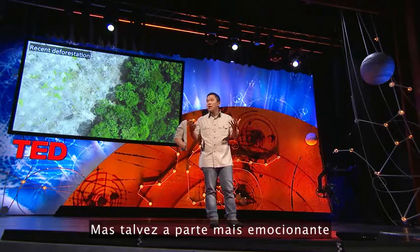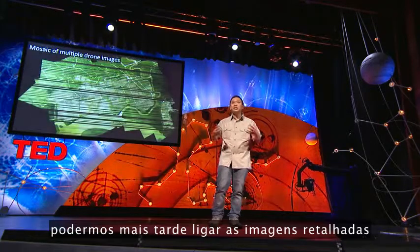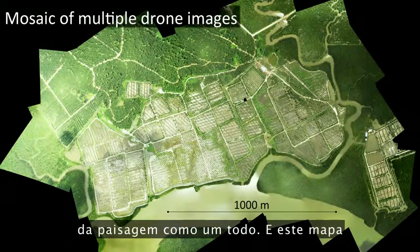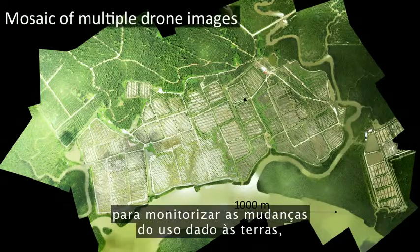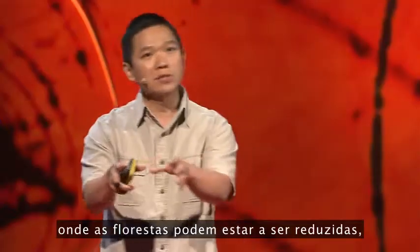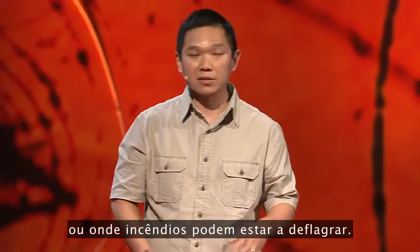But perhaps the most exciting part about taking pictures from the air is we could later stitch these pictures together using special software to create a map of the entire landscape. And this map gives us crucial information for monitoring land use change, to let us know where and when plantations might be expanding, where forests might be contracting, or where fires might be breaking out.